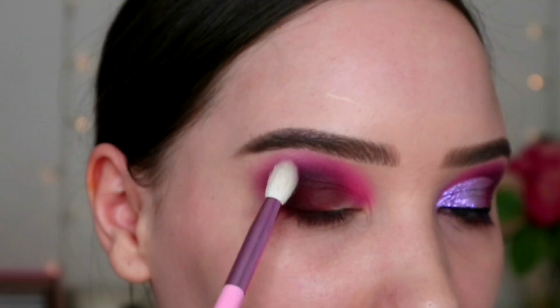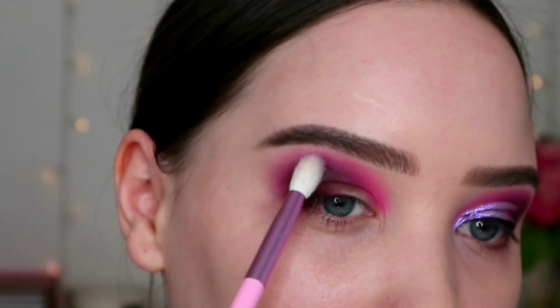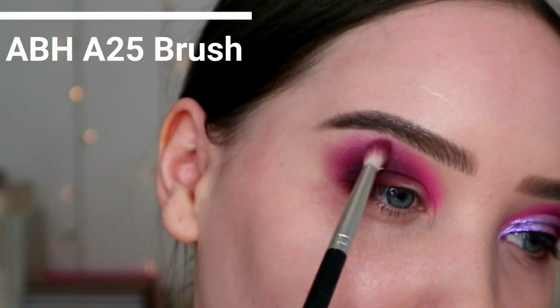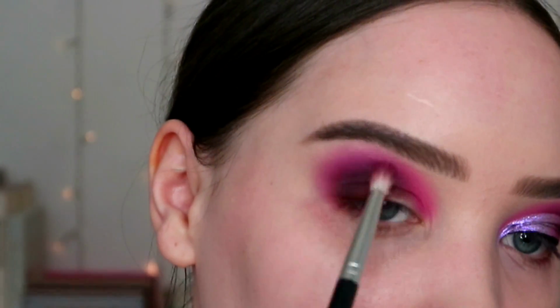But I am going to go in with another shade because I wasn't happy with how it came out at this point. So I'm going back in with Fetch, which I used at the front of my eye. And I feel like this did make a lot of difference between the dark purple and then the lavender.